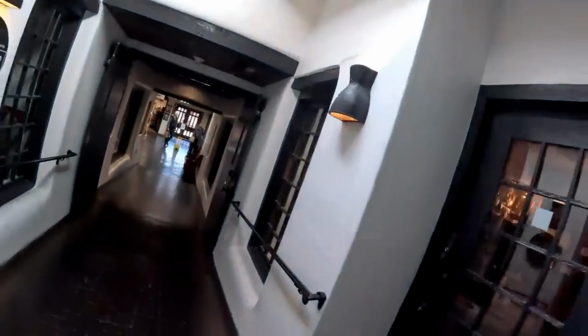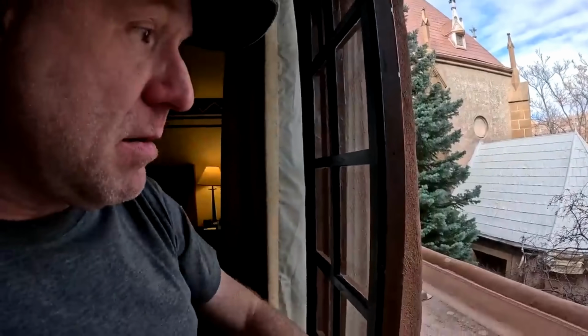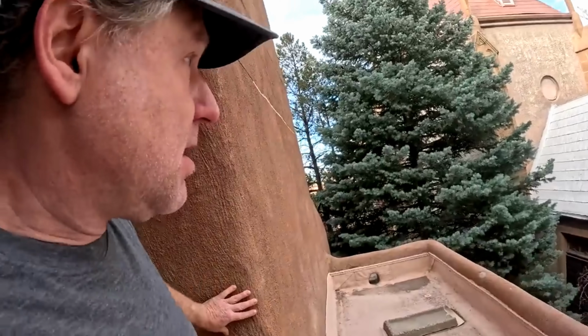Been sitting here at the table working on editing some videos, some amazing interviews that we have done on this trip. I believe the Lord led this trip. This is one of the only rooms, as the man downstairs said, that has view of the chapel. I'm going to take out the little window balcony here.